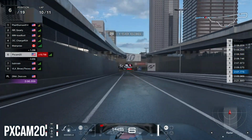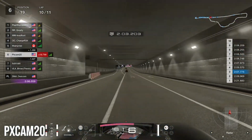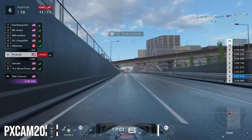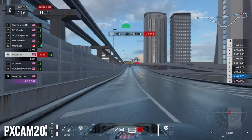And we're up into 6th place as we come into the final lap now. So coming down this long straightaway again, we're going to try to catch up to 5th and 4th and 3rd. As you can see, one of them has a penalty, so that gives us a good chance to try to catch up to them. But 7th place is catching up to us as he's getting in our slipstream.